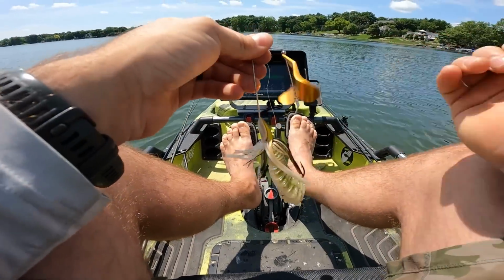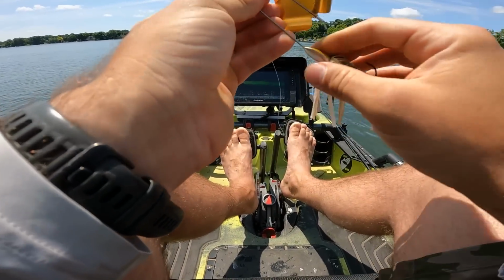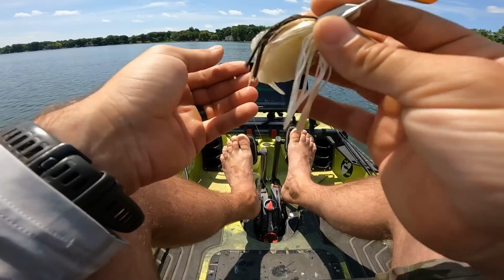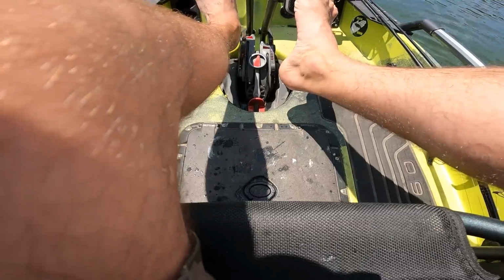Big fan. You know, like very unique shape. It bubbles, it's squeaky. Like that's the kind of buzz I want to have. It's a bit heavier, easy to get on plane with this design here. So that is, wow, impressive. Very nice buzzbait. Big fan.